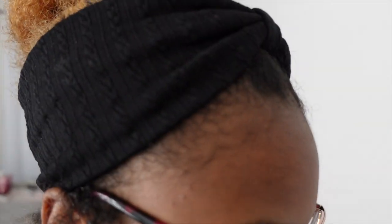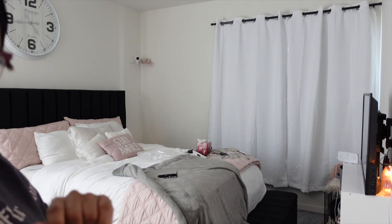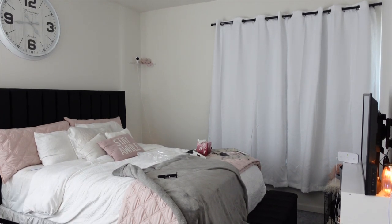So, I like them. I'm glad I decided to get that type of curtain rod that just screws in. That made it 10 times easier.